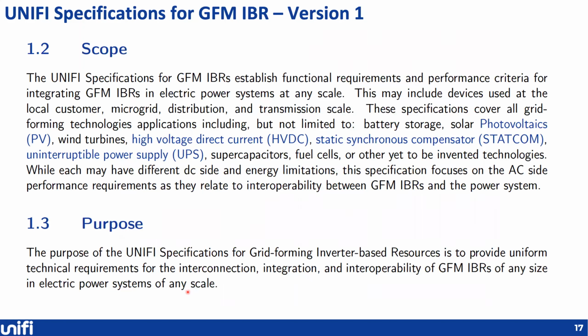So let me just walk through that document because it is useful to see what it covers. Here's the scope and purpose. The scope establishes functional requirements and performance criteria for these grid-forming inverter-based resources. It covers the full range of inverter-based systems that can be grid-forming, including PV, wind turbines, HVDC, STATCOMs, UPS, and the variety of things listed here. The purpose really is just to provide these uniform technical requirements so that we can map these specifications and give the entire industry a roadmap for how to follow these into the future.